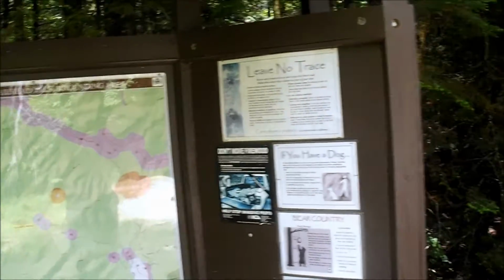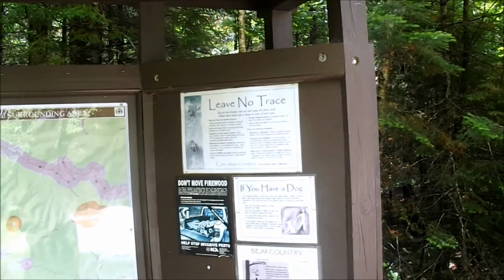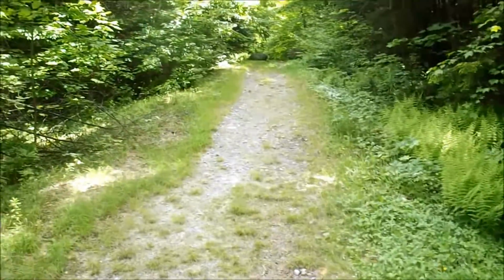Don't think it should take too long. This loop has the exact same stats as the loop over North Pawtuckaway Mountain in Pawtuckaway State Park. So we're just gonna head up and see how this goes.